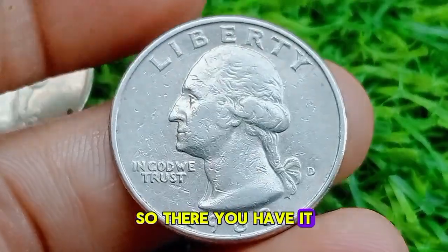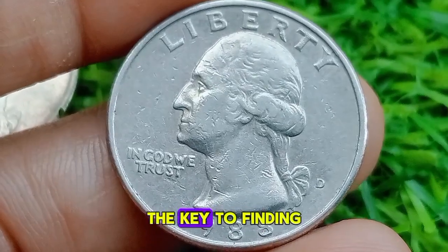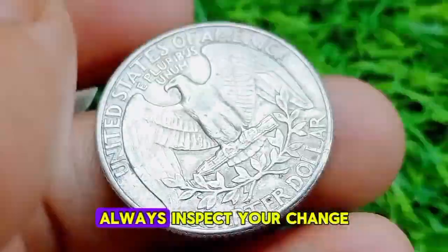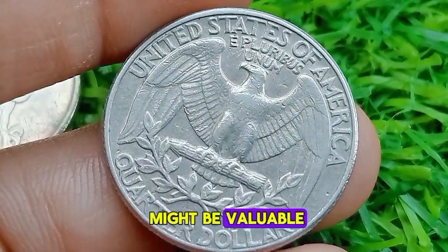So, there you have it, 4 ultra-rare Washington quarters that could be worth big money. Remember, the key to finding valuable coins is knowledge and attention to detail. Always inspect your change, and don't hesitate to get your coins graded if you think they might be valuable.